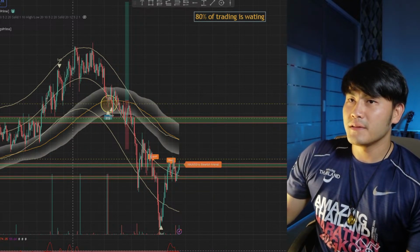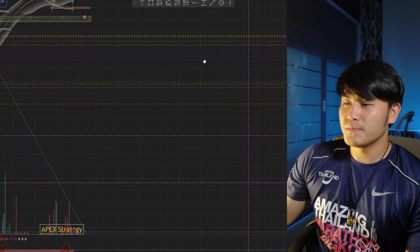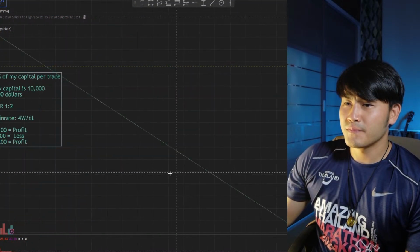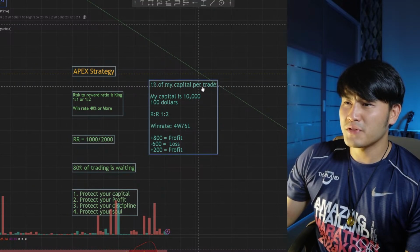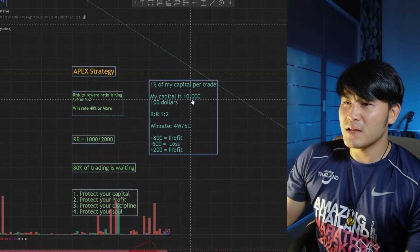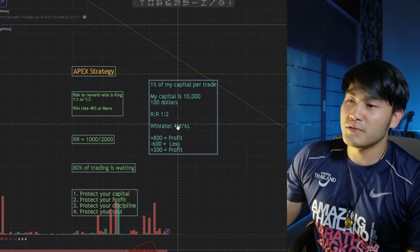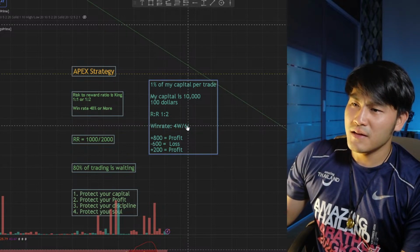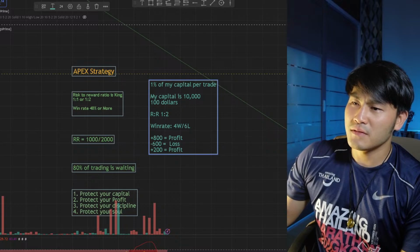But anyway, let's go back to my golden rule. So this is pretty much my math. Everything can be proven by math. 1% of my capital per trade. My capital is $10,000, so $100 per trade. Risk to reward 1:2 ratio. Even with a win rate as low as 4 wins against 6 losses, and each time I win $200, I would be $800 in profit, and then I'll be $600 in loss. In total net, I would be in a profit of $200.